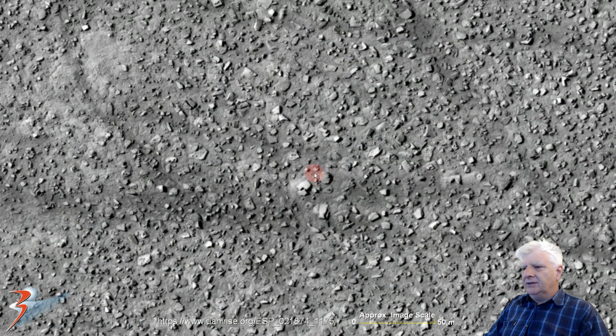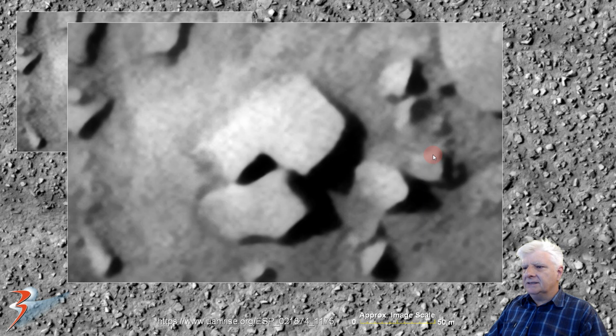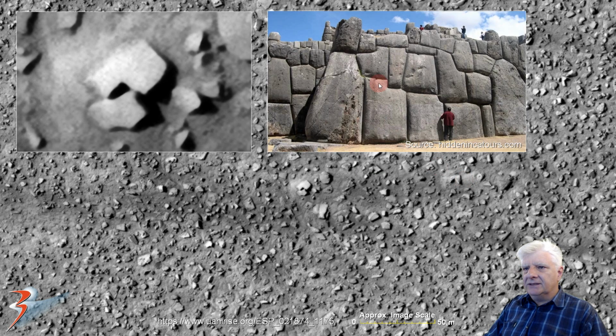The first anomaly we're starting off with, guys and girls, right there in the center of this photograph, we have another one of these L-shaped blocks. This one's about 12 by 12 meters in size, with straight edges and right angles to it, and it reminds me of some of those blocks that we find down in South America at the megalithic ruins there. Check out the L-shaped piece over here. This is just one example I'm showing you here, guys and girls.